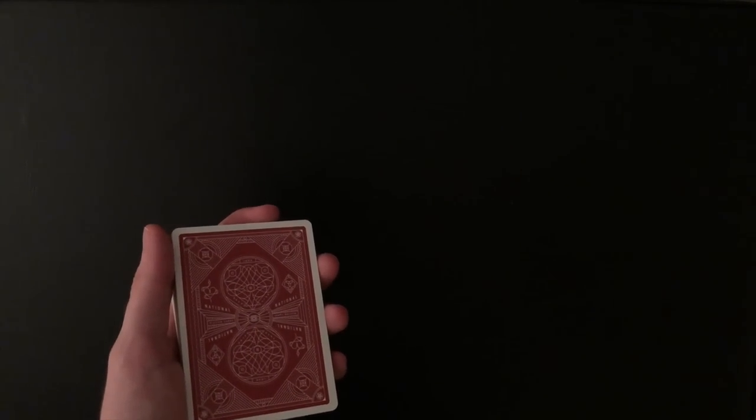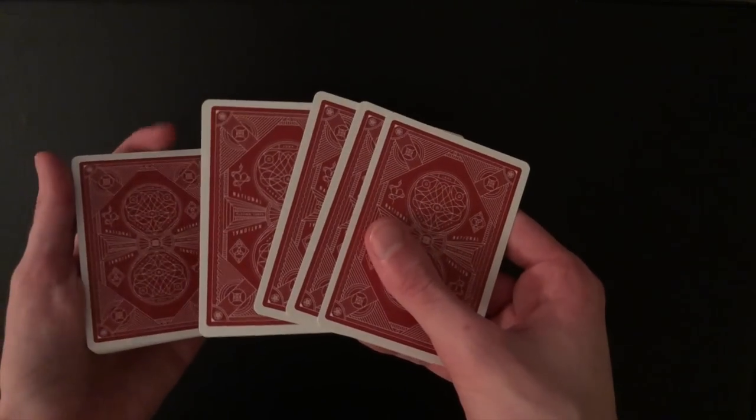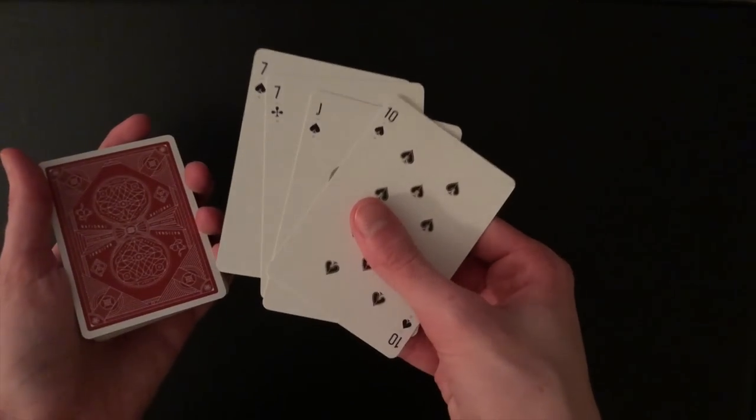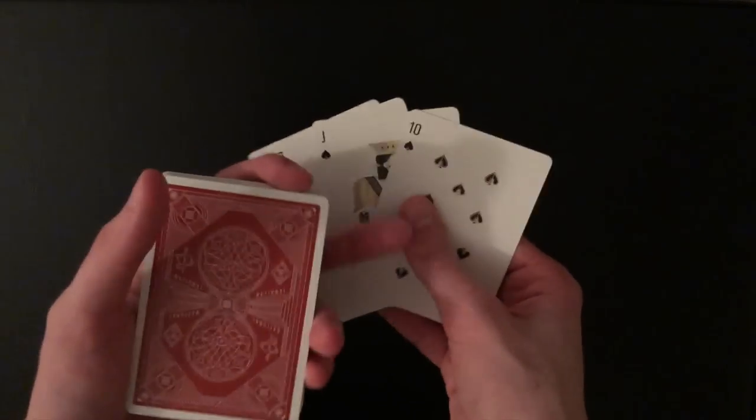And if you want to know what those predictions are, just go back to the performance and copy down what I wrote on those papers. So there is a little bit of a setup if you guys want to do the really easy version and you don't really want to worry about anything. The setup for this trick is just take 4 black cards and put them away. Just put these 4 black cards away in your pocket. And these can be any 4 black cards. And the spectator is not really gonna notice that there's 4 cards missing. They're just gonna see a deck of cards.